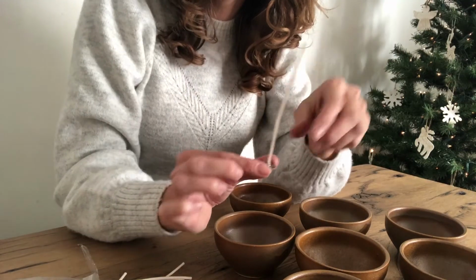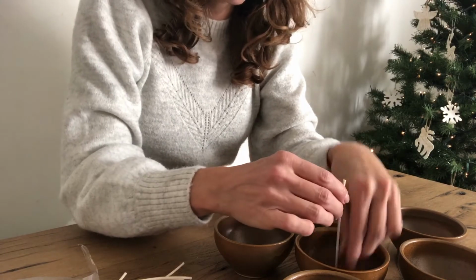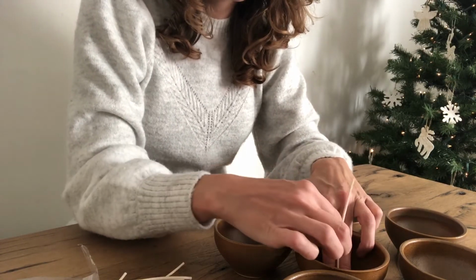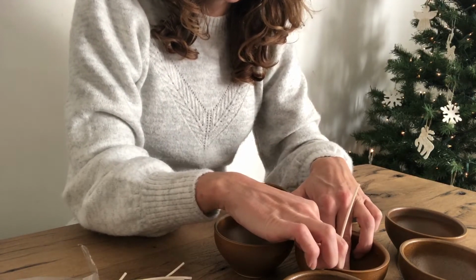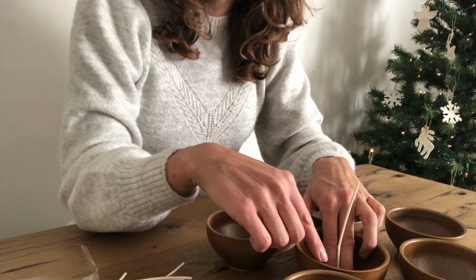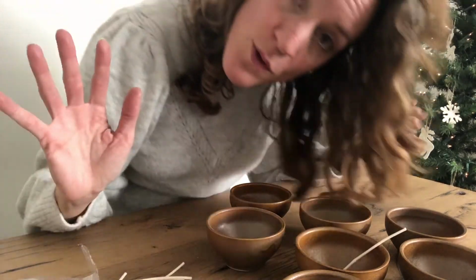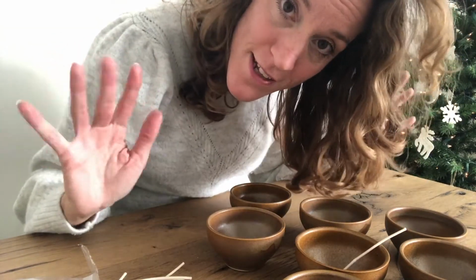Because what I understand is when the wick is too big, it will burn very quickly, and it will burn all the wax too quickly before the wick being burned all the way down. And when it's too small, it will not burn all the wax in your bowl or in your container. So I discovered there was a whole science to this that I didn't even know of.